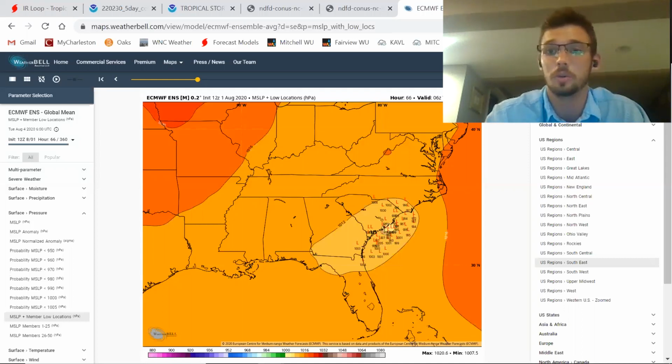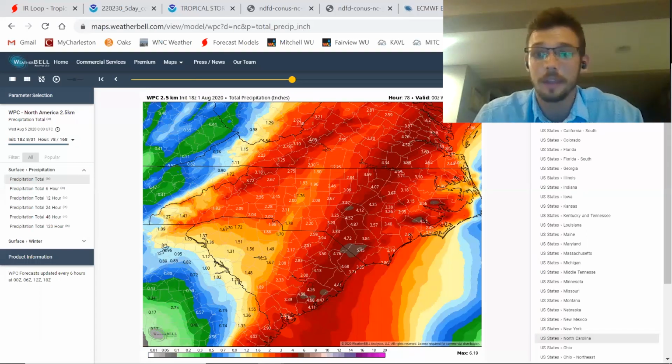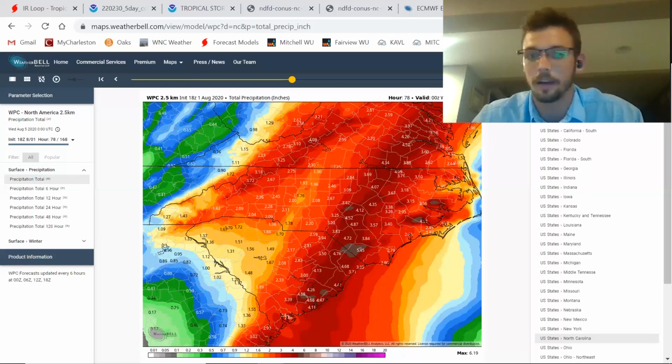If we flip over to the precipitation side, it's the last bit that I want to cover. Thankfully, this is going to be moving pretty quickly as it passes through the Carolinas. So we'll be looking at 4 inches of rain. We can call it 3 to 6 inches. This is the WPC's forecast for total precipitation through 8 p.m. on Tuesday. And you can see widespread 3 to 4 inches from Charleston up through Raleigh, and even some areas further east out towards the Outer Banks.